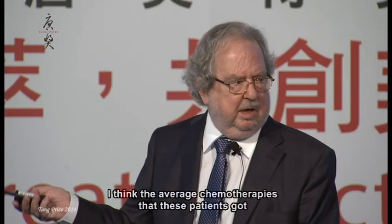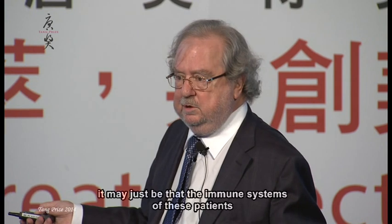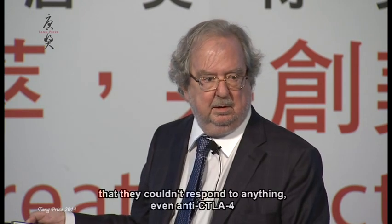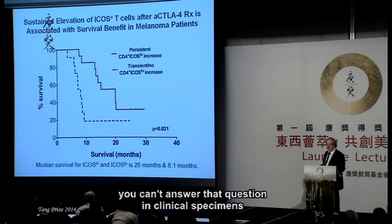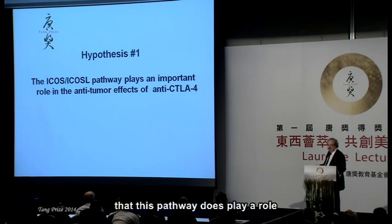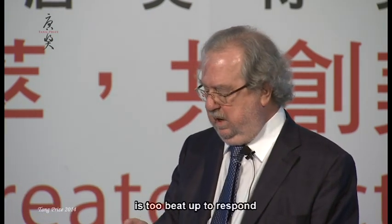I think the average number of chemotherapies that these patients got was about 4 or so different chemotherapies. It may just be that the immune systems of these patients have been so degraded by their prior treatment that they couldn't respond to anything, even anti-CTLA-4. And so, again, you can't answer that question in clinical specimens. So that generates the hypothesis, though, that that pathway does play a role in the antitumor effect, which is a lot more interesting than just saying, well, the patient's immune system is too beat up to respond.